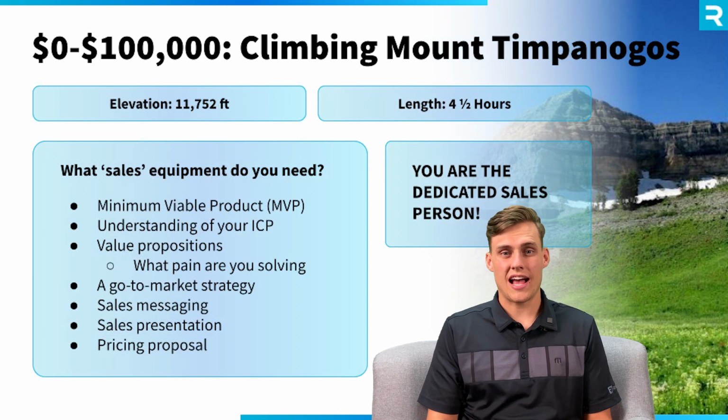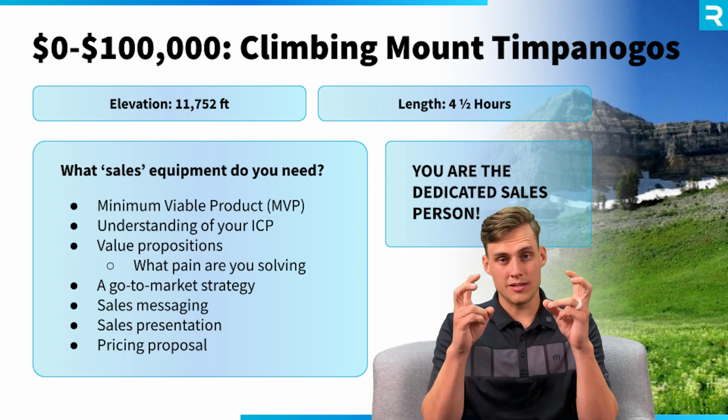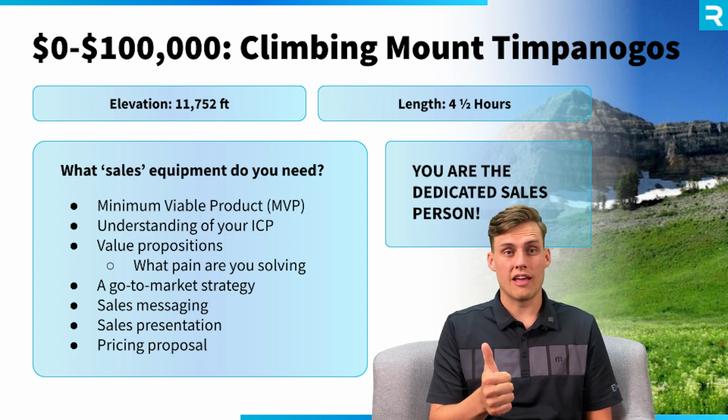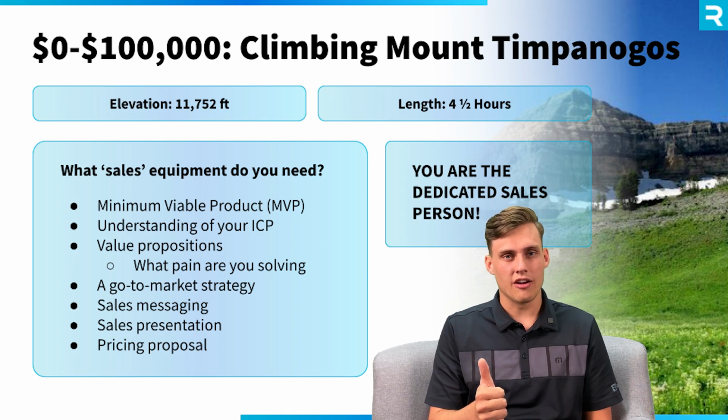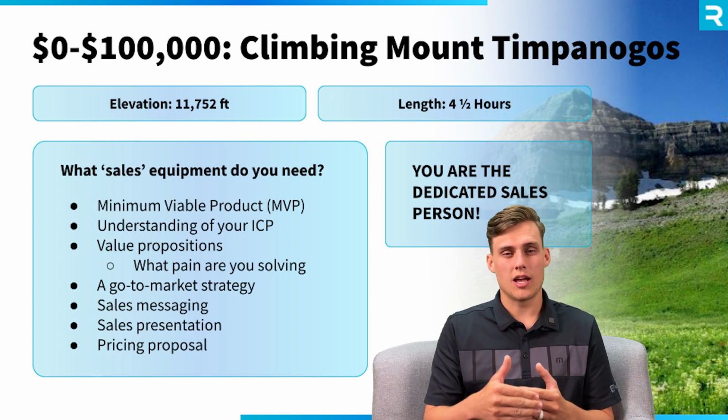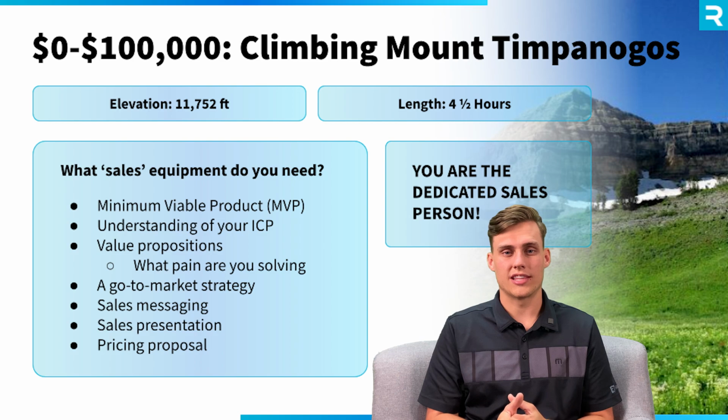But the next question we have to ask ourselves is, what sales equipment do we need to summit Mount Timpanogos, or to reach our $100,000 milestone? And that is, you need a minimum viable product or an MVP. You need an understanding of your ideal customer profile. What are your value propositions? What pain are you solving? A go-to-market strategy, sales messaging, sales presentation, pricing proposal. And these are just a few of the things that are going to give you the best chances of summiting or reaching the first $100,000.